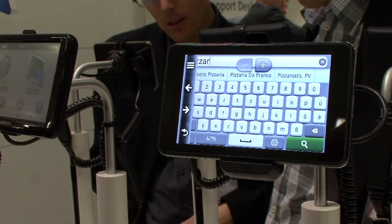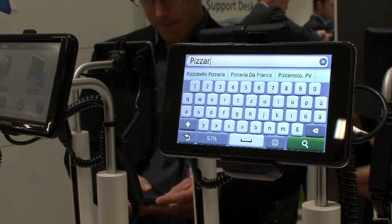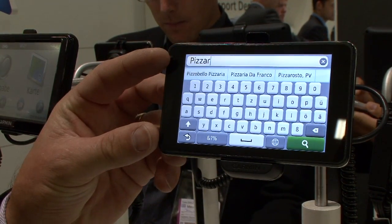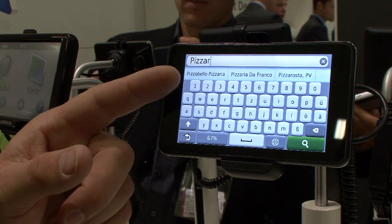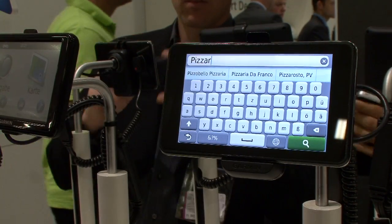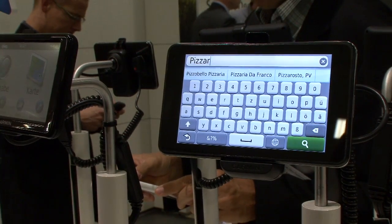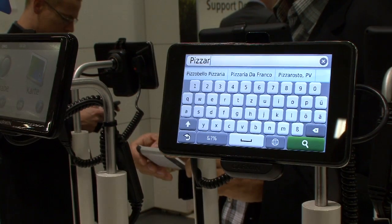Just in terms of the ease of use, there was particular focus being put into improving our search. So we have two ways of searching. One is like a Google type search, where you can type in anything you want, such as here in our example, pizzeria, and it will give you a selection of anything which is to do with pizza in your area. So very useful search, because some people don't know the exact location they're looking for, so if they know part of their location, they can put that in and they can find it.